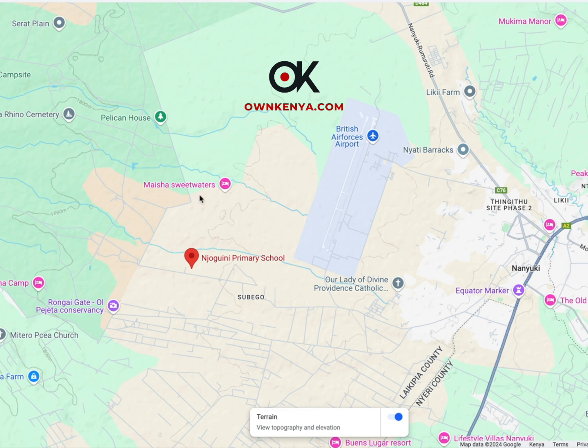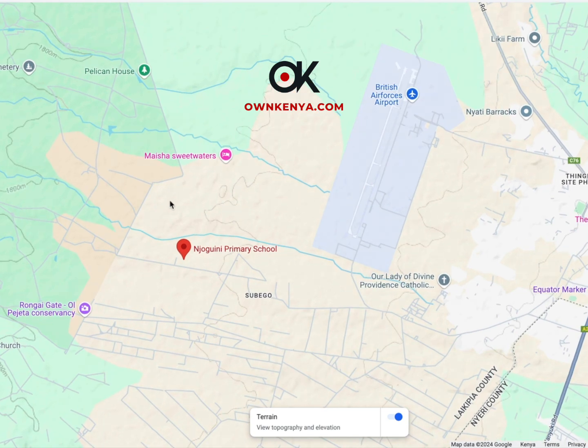And this is a really good area because of the water. The reason why this area is called Sweetwaters is because the water in this area is not saline. So if you dig a borehole, you don't have to desalinate the water. The water is actually pretty good. Plus, there's a lot of development in this area. Infrastructure is good. There's electricity. There are good murram roads.